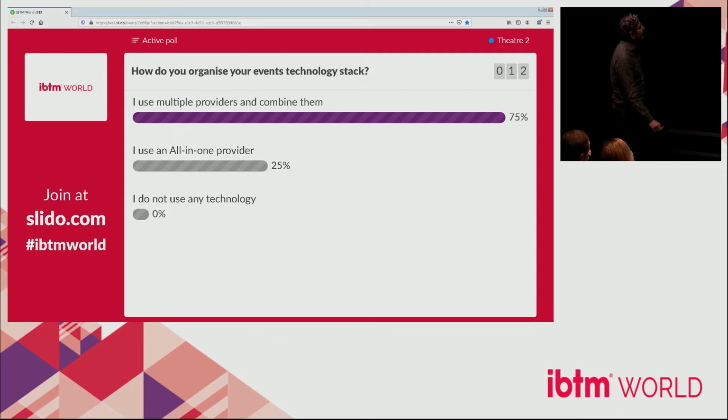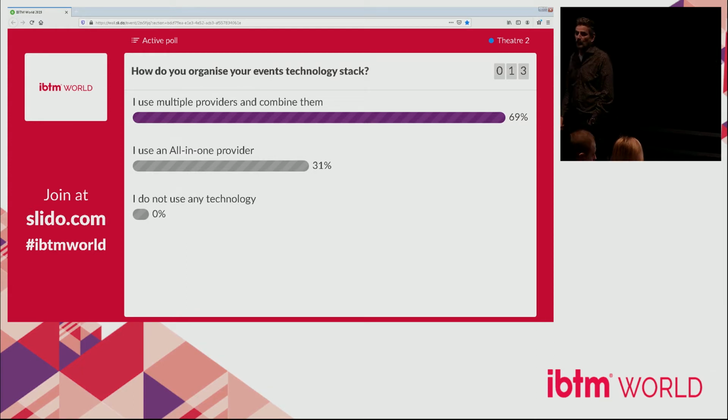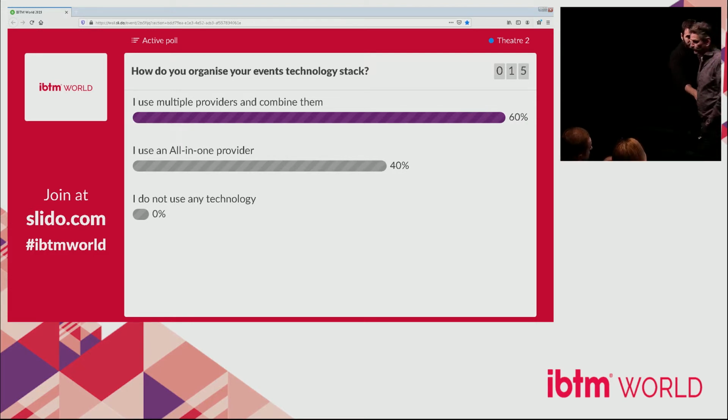So the question is, how do you organize your event technology stack today? Do you use multiple providers to service your event, or do you just have an all-in-one solution, providing all the technology like mobile apps, networking, registration, all with one company, or are you combining multiple solutions, best of breed?